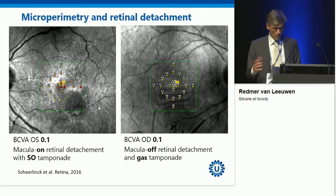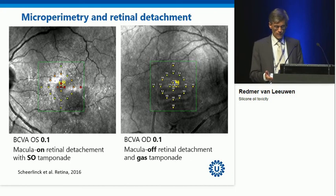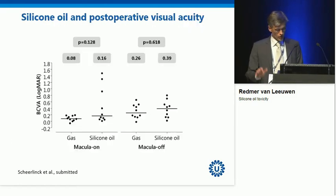So, macular detachment is not the explanation for a central scotoma, and microperimetry is able to discriminate between visual loss due to the macular detachment or to the oil-related visual loss. We decided to use this technique to study the effect of silicone oil on visual acuity and retinal sensitivity by comparing 4 different groups, macula on and macula off, with either gas or oil tamponade. And we included 10 patients in each group.